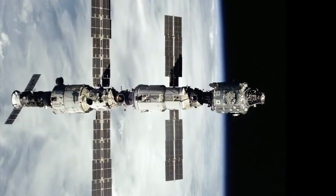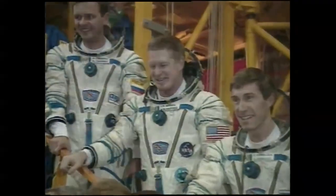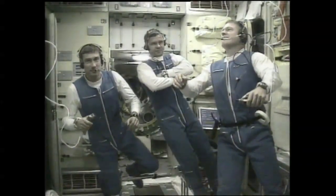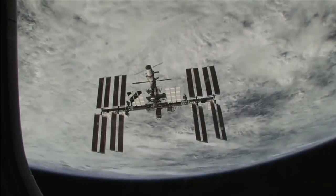Not until July 2000 will the Russian Zvezda module be added, finally allowing for 2 Russian cosmonauts and their American Expedition 1 commander, Bill Shepherd, to journey aboard a Soyuz spacecraft to the International Space Station and begin humankind's continuous extraterrestrial presence. Across the world, people are very, very interested in and delighted by the International Space Station and the science that has taken place there.